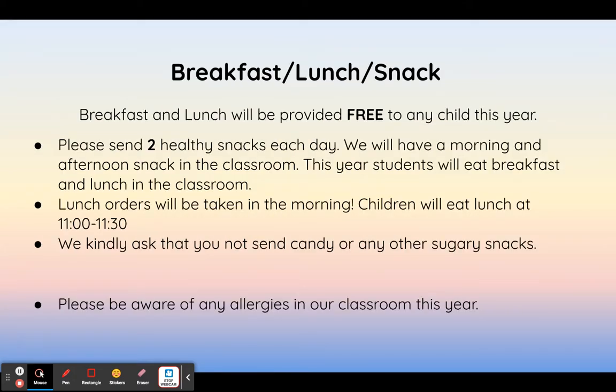Breakfast, lunch, and snack. Breakfast, as I already mentioned, will be free this year, but lunch will also be free this year to any child who wants them. Please send in 2 healthy snacks each day with your child. We will have a morning and an afternoon snack in the classroom.